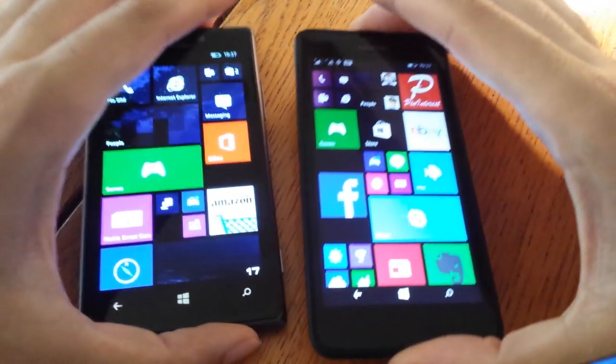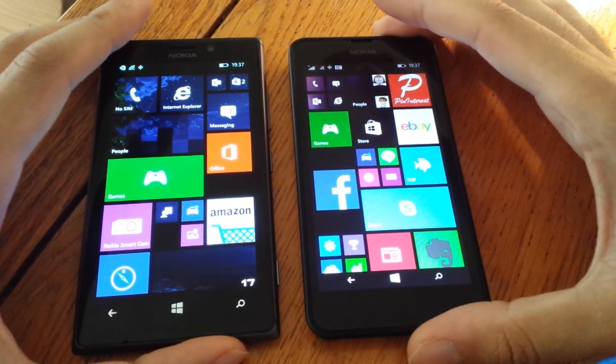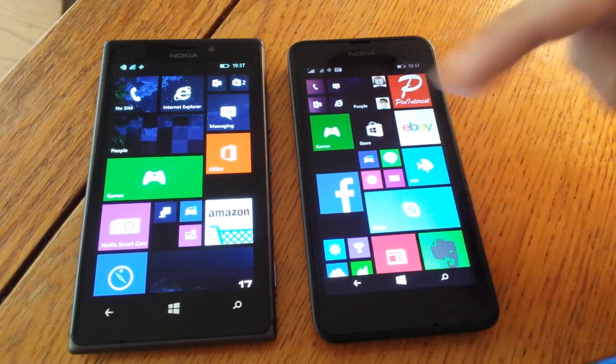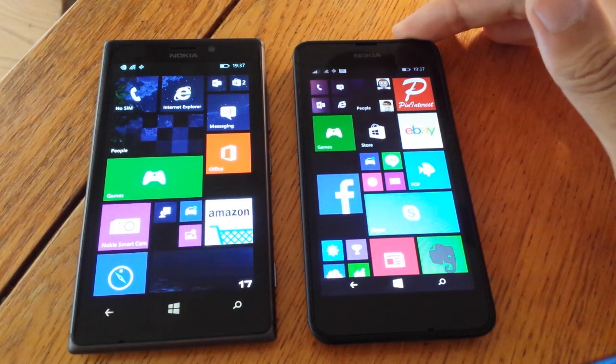The camera on the 630 isn't bad. It does support autofocus and 720p recording, but it's still blown out of the water compared to the 925, and there's no physical shutter button either, which is a bit of a shame.